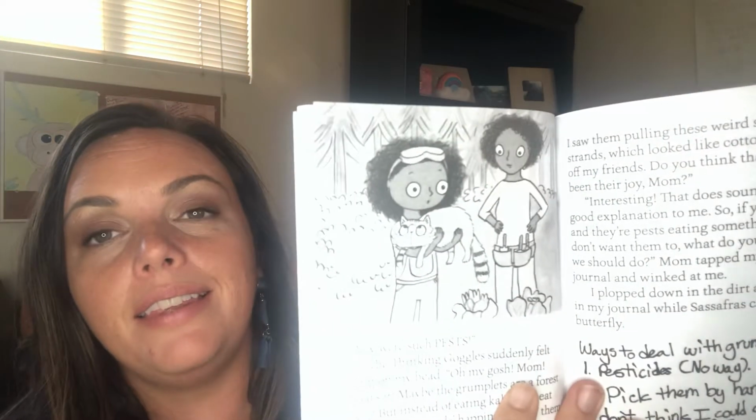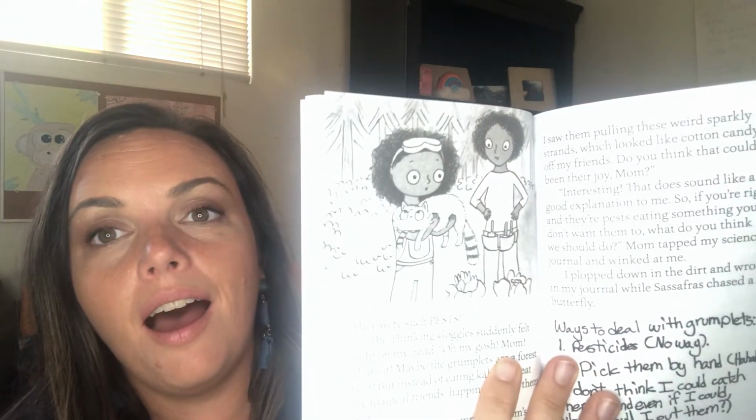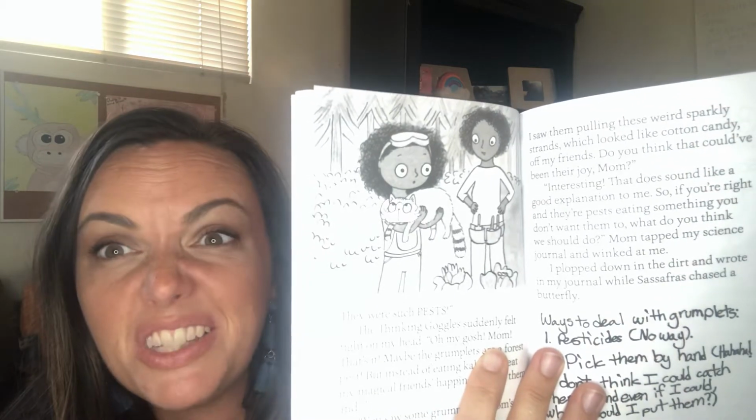The thinking goggles suddenly felt tight on my head. "Oh my gosh, Mom, that's it. Maybe the grumplets are forest pests, but instead of eating kale, they eat my magical friend's happiness." There she is getting an idea. "The grumplets are eating happiness? What?"